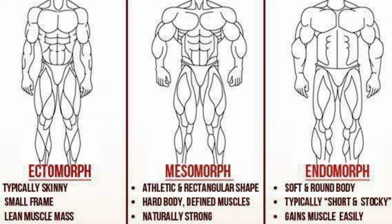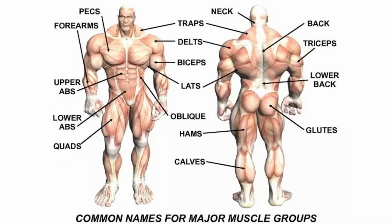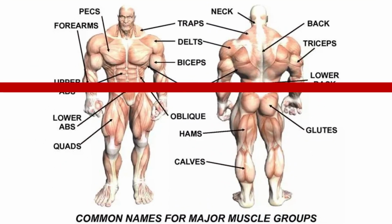Today we're going to look at how to build the most muscle possible as a natural lifter. To do this, we're looking at it in two different ways. One, what muscles will grow the largest, and two, what muscles will make us look the biggest. Next, we're going to split the body into upper and lower.